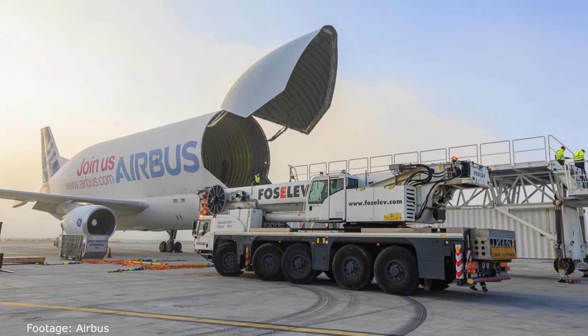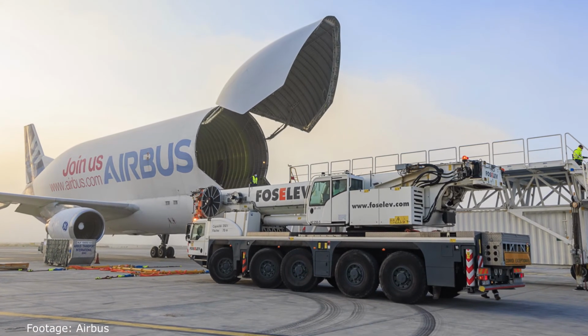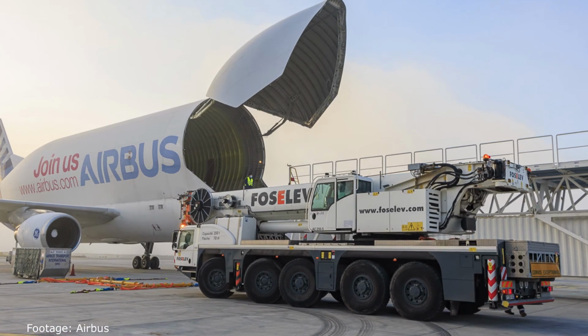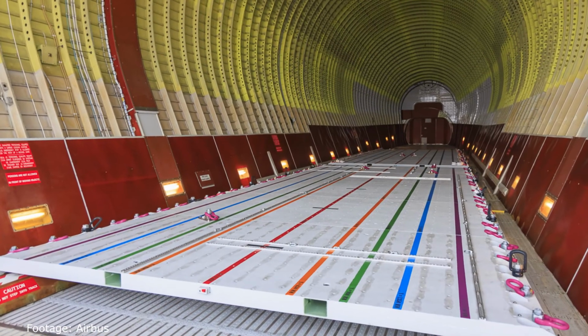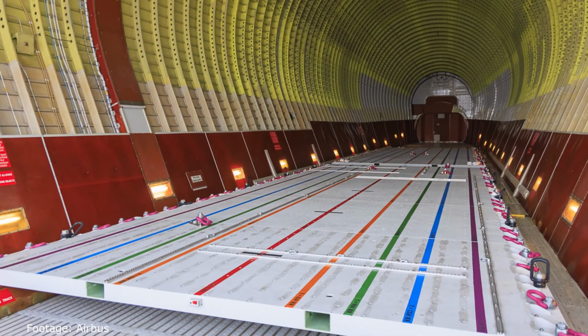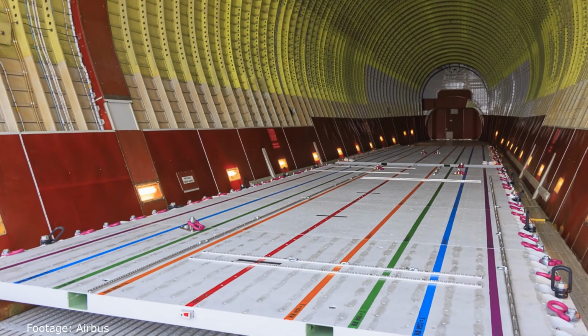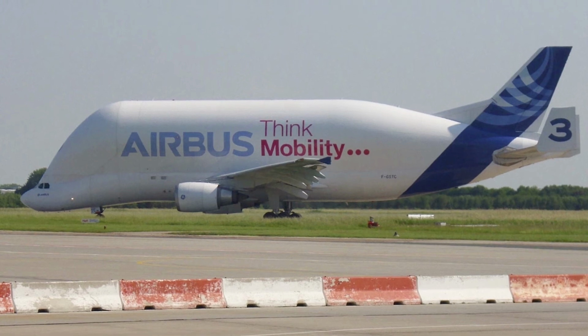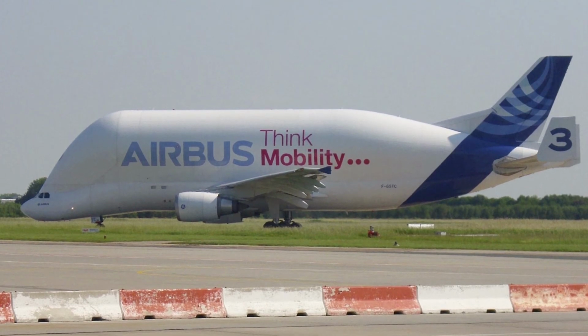Currently, if you wish to ship something with the Beluga, you will need a special loader at both airports to get your precious cargo on and off the airplane. However, this is going to change later this year, as Airbus will start to use a custom-made onboard cargo loader. Instead of a ramp like the C-17, this loader can best be compared with the way stretchers are loaded into an ambulance.